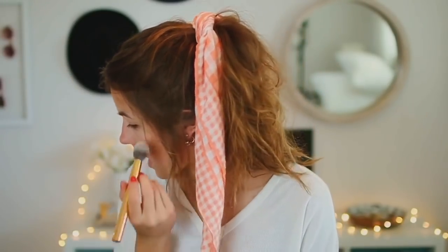I like to highlight a little more in the summer. I think this look is just supposed to be very bronzed and natural with a little bit of highlight, a little bit of sparkle.